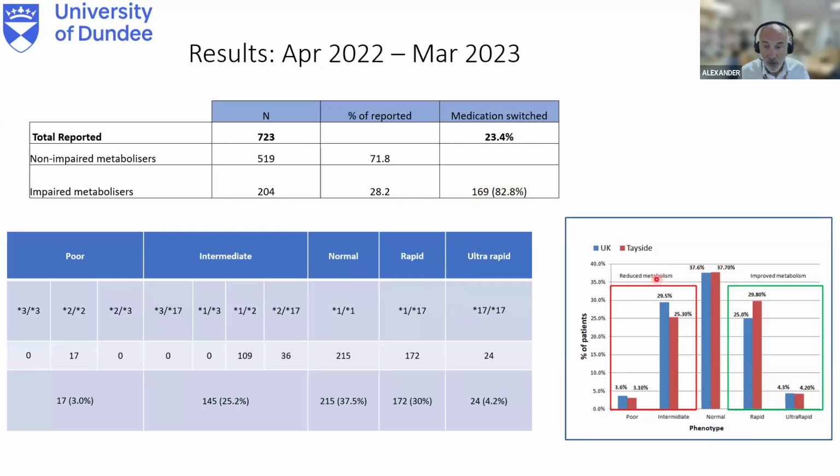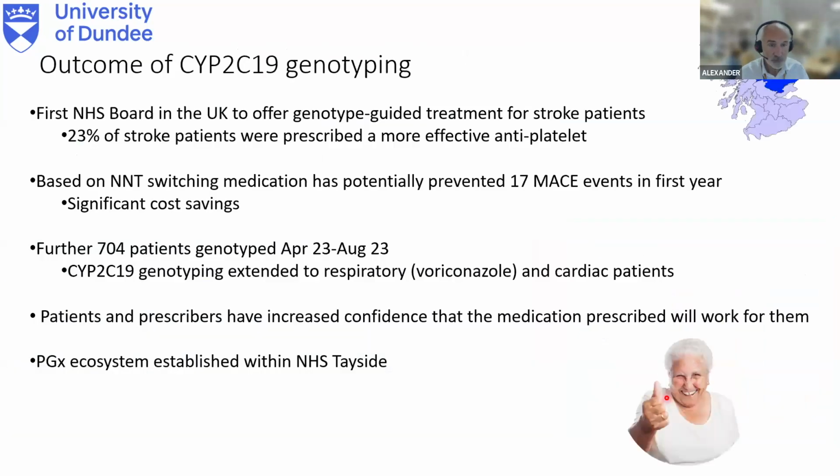And there's some interesting comparisons here with the rest of the UK in terms of frequencies. So the intermediate metabolizers was slightly higher in the rest of the UK, and that's probably due to greater ethnic diversity. People from Southeast Asia have much higher frequency of these variants, for example. So as a result of that success, we were able to use predicted number needed to treat for switching to estimate that we had prevented 17 major adverse cardiovascular events in Tayside as a consequence of that switching process.